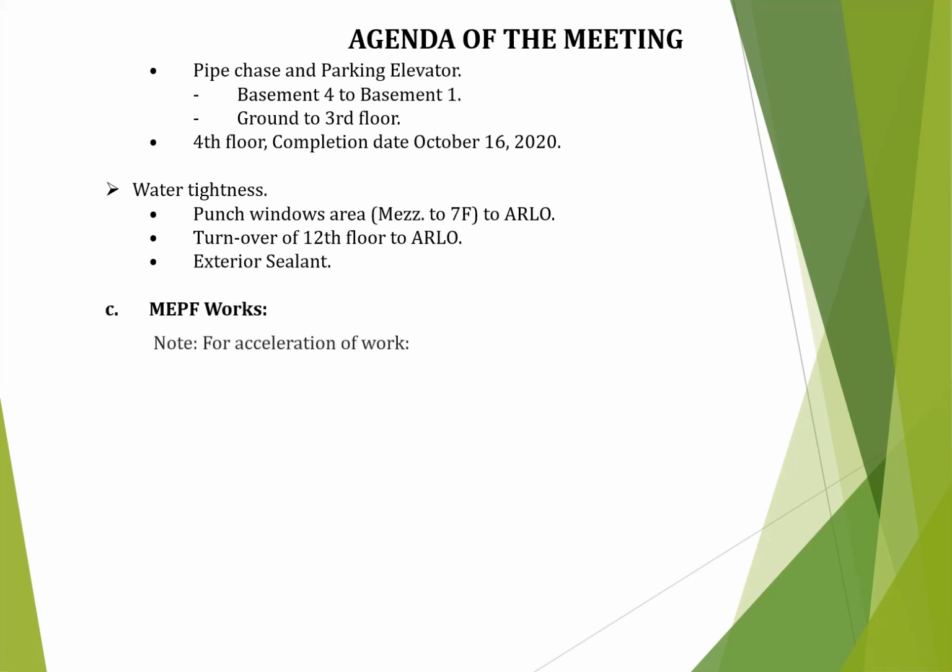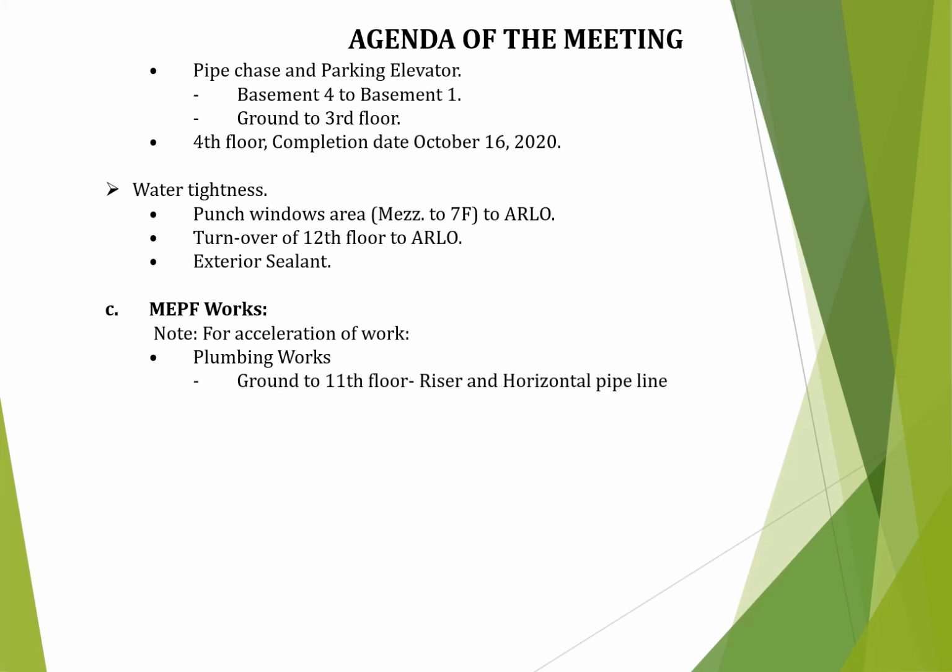Note, for acceleration of work. Plumbing works: ground to 11th floor, riser and horizontal pipeline. Fire protection works: ground to 11th floor, cross main and branch line.